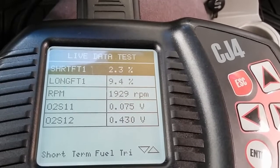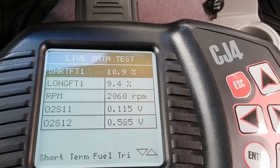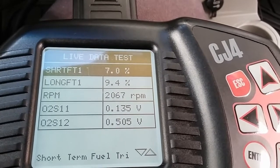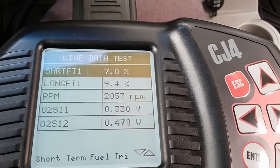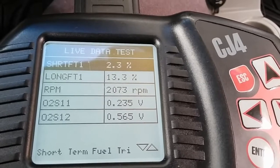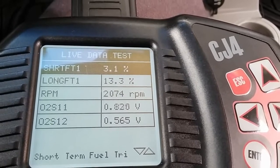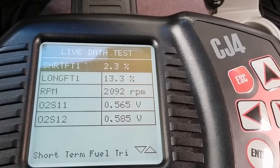Around 2000 RPM, long-term and short-term fuel trim are above positive 10%. To me, that indicates a fuel delivery problem already. Our long term went to 13.3 now. Let's go 2500 now.